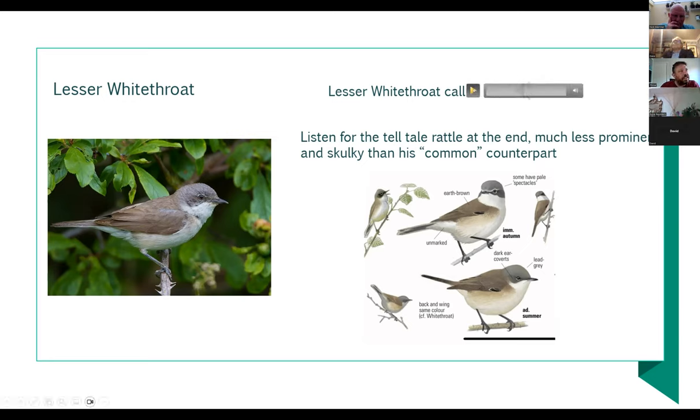And what you're really listening out for with a lesser whitethroat, for me, is this rattle right at the end.